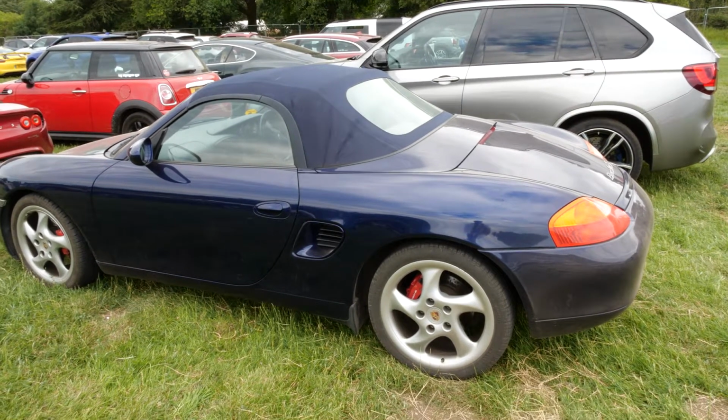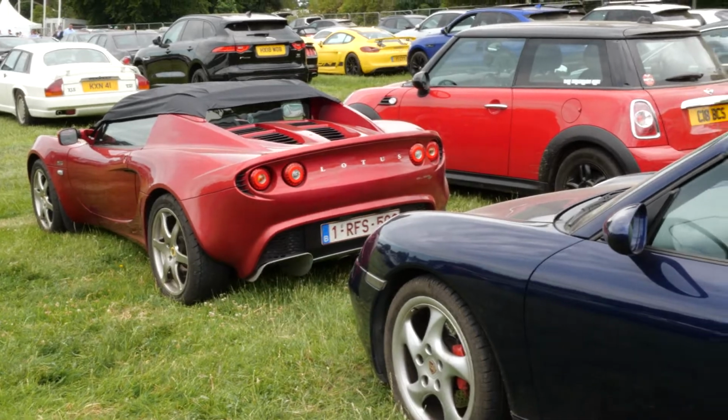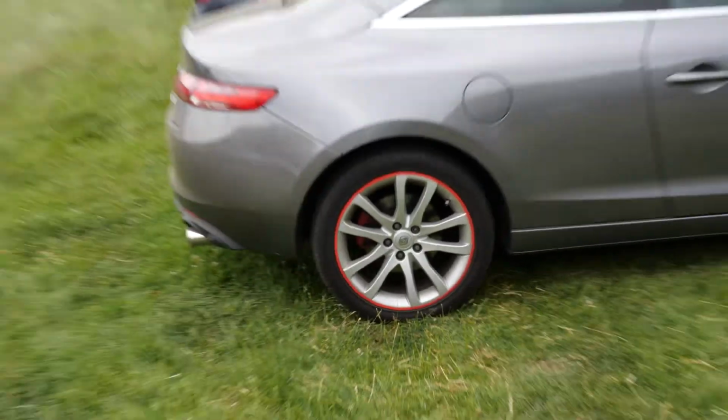Mid-engine convertible competition, which one would you take? Porsche Boxster S or a Lotus Elise? Let me know in the comments below. Laguna with some red stripes around the wheels.